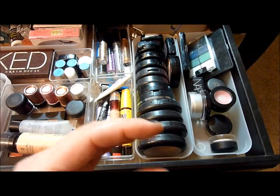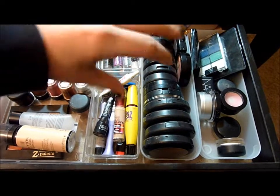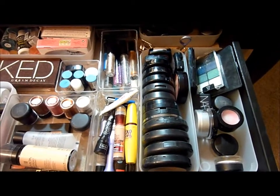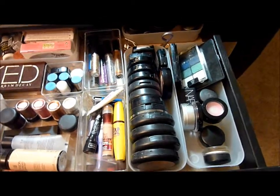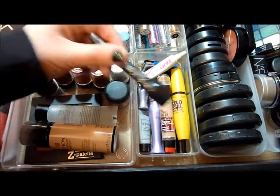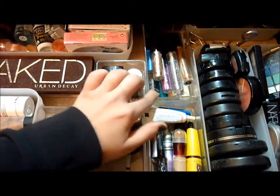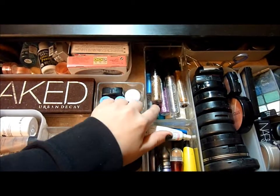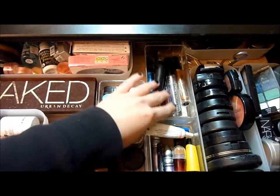So I have my pales at front because that's what I'm using now, and a bunch of NYX blushes behind, depending on if you want peach or more oranges or more purples. Right here is another thing that I use every day. I have my concealer, my Kat Von D liner, some duo glue, my mascaras, and then right behind it is my fun liners that I use for tutorials, which are gold glitter NYX liners and things like that.